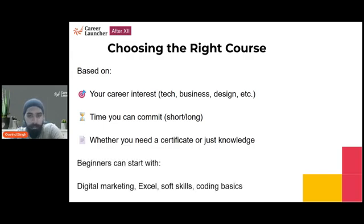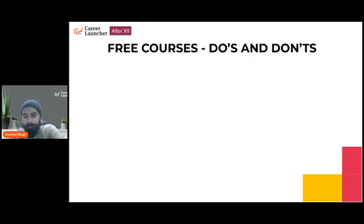For beginners, some of the good places to start could be digital marketing, communication skills, soft skills, Excel, PowerPoint, Canva, artificial intelligence, coding. All of these are emerging skills, all of these are in-demand skills. Try to get your hands on them.